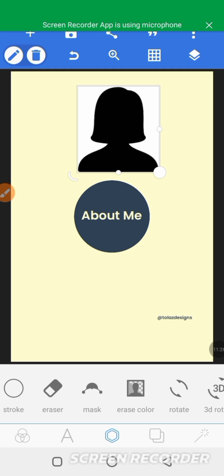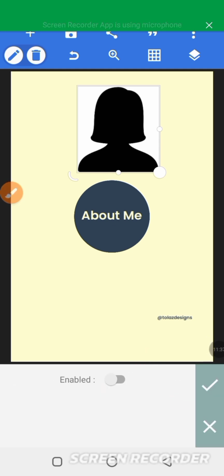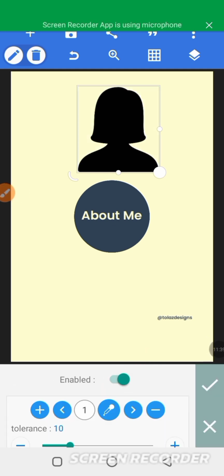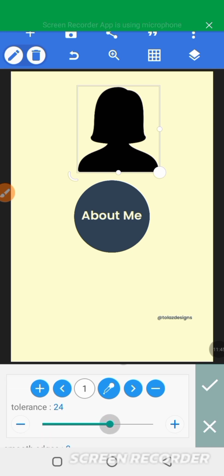To do that, you go to erase color. So this is the erase color here. Then you tap on it, you enable it, and it has already cleared all your white. Then you can come to tolerance to increase it to like 30, so that all the white particles that remain in the background can clear totally. Then you tap on the mark icon here.